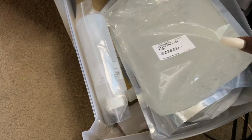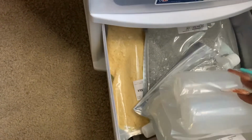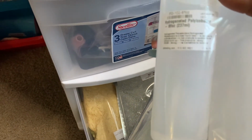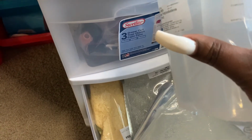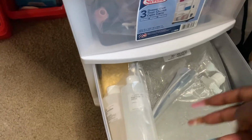My Versagels are in here. My wax are in there for my liquid lipstick. This here is hydrogenated polyisobutene. This is for the lip gloss to make it have a little more slick to it. And this is a, I'm not even going to try it. That's to make your lipsticks matte, okay?